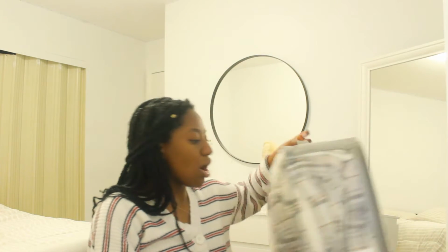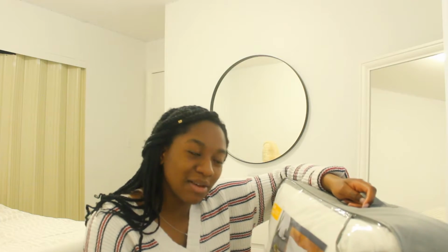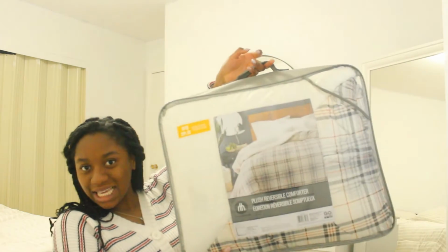And then the next thing I got was this comforter. I originally wanted to get a throw blanket, but then I went to Walmart and the fall section was really lacking. So then I saw this comforter and it's really warm and has really cute fall colors and it's like flannel themed. So I'm gonna put this on my bed and it's gonna look very nice. So this is what it looks like.